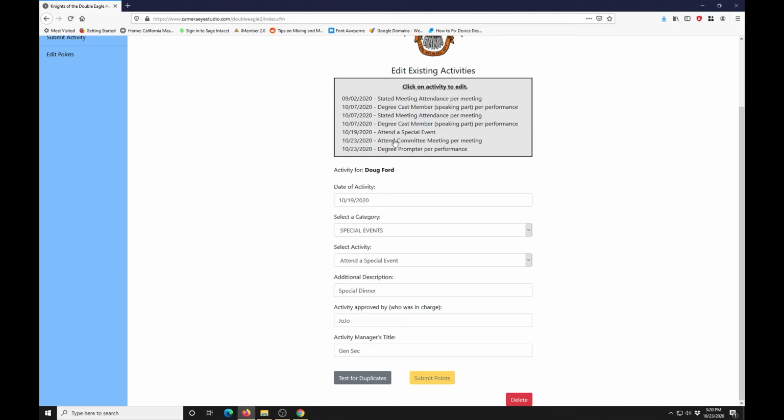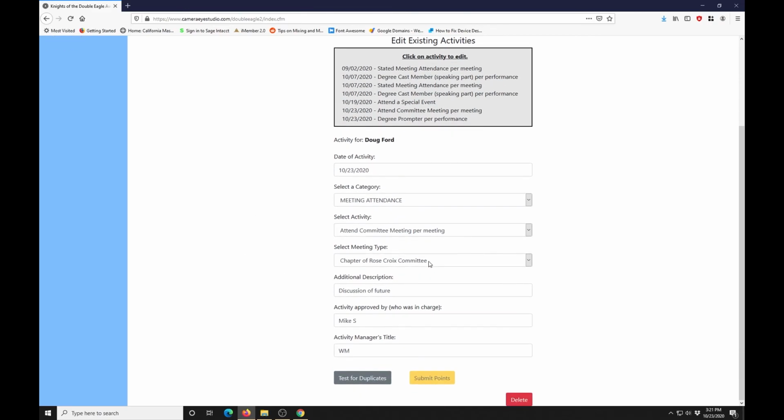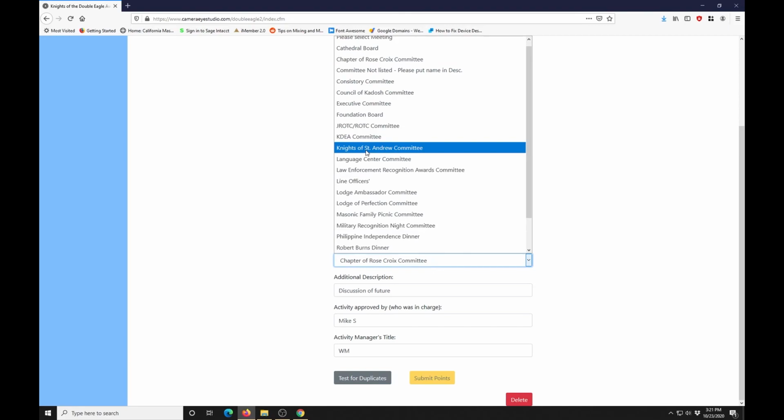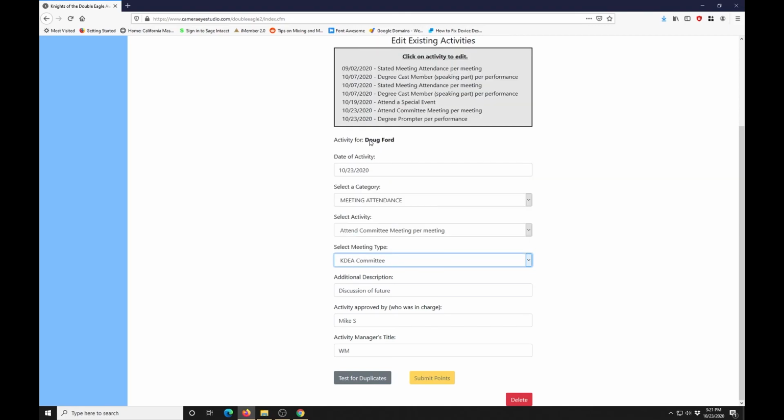Or let's take a look at the attend committee meeting per meeting. If you notice, when I put my cursor over it, it shows me what I entered in. So it shows me that it was approved by Mike S. and the meeting type was Chapter of Rose-Croix Committee. Well, let's make some changes to this. Let's say I didn't attend a Chapter of Rose-Croix Committee. I actually went to the KDEA committee, and that actually belongs to Colin.